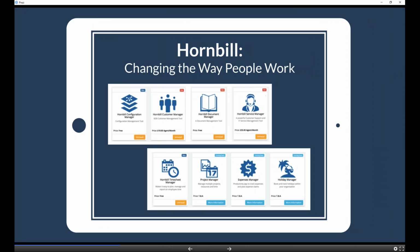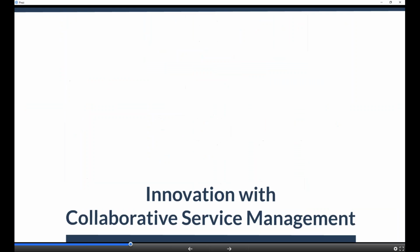On our collaboration platform, various applications are available. Today we'll be focusing on Hornbill Service Manager, but we have various other line of business applications such as Customer Manager and Configuration Manager. These applications can work standalone or side by side to leverage each other. But as I say, today we'll be concentrating on Hornbill Service Manager.